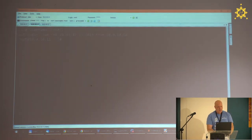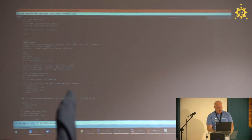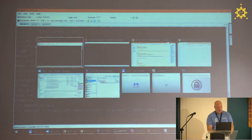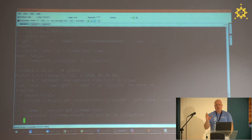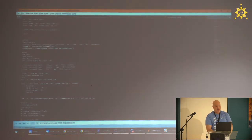So let's do the same thing in here. Connecting, inputting this. We're going to create a new schema and collection. I'm doing it in one go. So what I did now is I just created a new schema, created a new collection, and now let's have a look at what happens in the background from an SQL point of view.